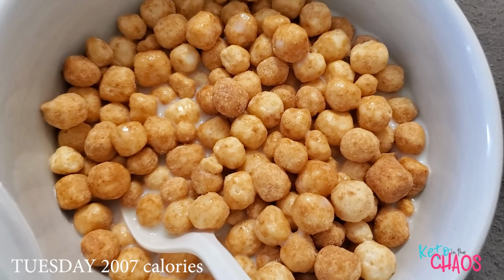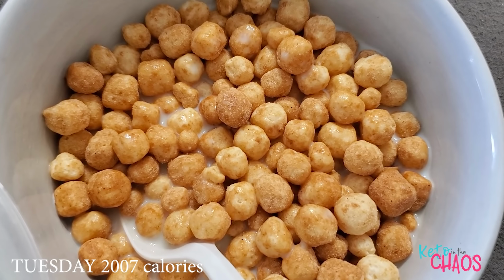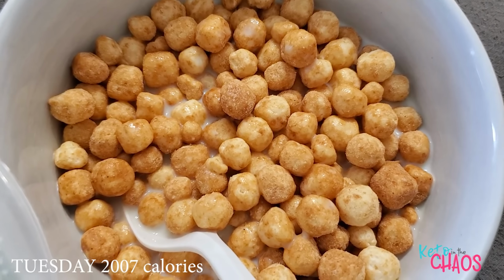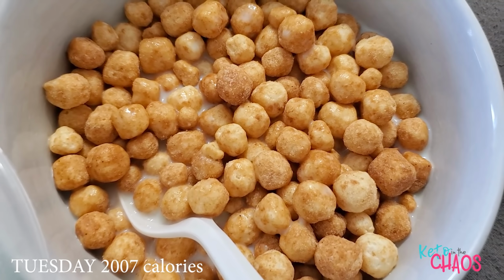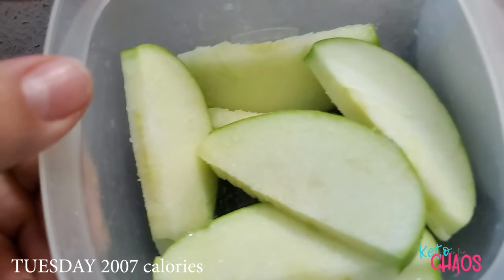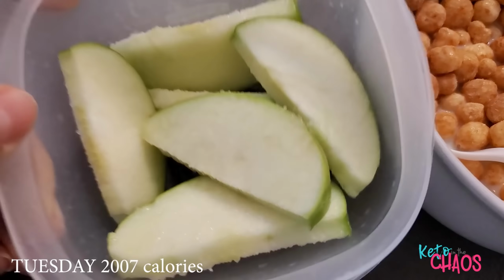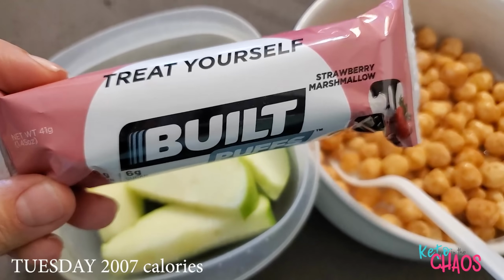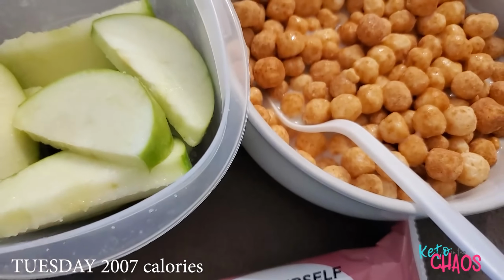So here we go. I am having the keto cereal again. Today I am having a half of a Premier protein shake in it because I know the Premier protein shake does not taste weird and I think it'll be all right. So I did a half of a shake in there. I'm not drinking the rest of that shake. I'm going to save it for tomorrow. And then I have 120 grams of Granny Smith apples with some salt and a Built Bar puff, marshmallow puff. And that is going to be my first meal of the day.